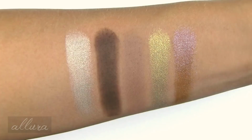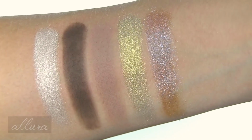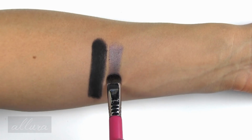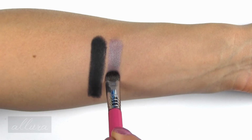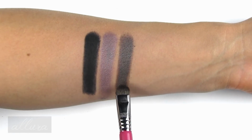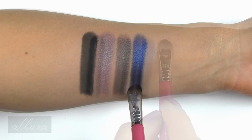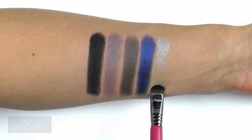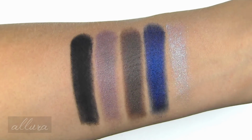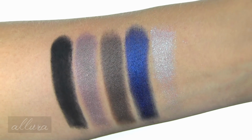Alright, up close, row 1 from the Subliminal palette. Extreme Black again, which is a matte black. Lilac Dust, which is a muted lavender. Substance, which is a cool beige brown. Blitz Blue, which is a vivid sapphire. And Astral White, which is a white with a blue flash. Alright, the Subliminal palettes, row 2 of eyeshadows.